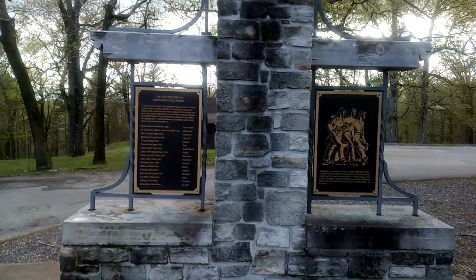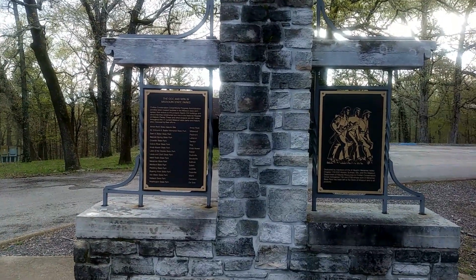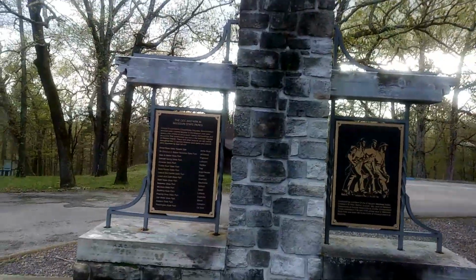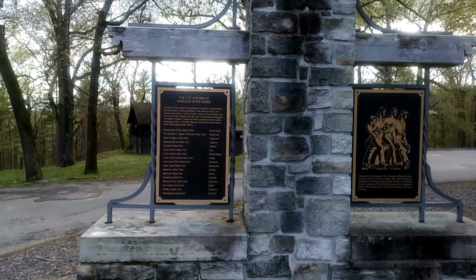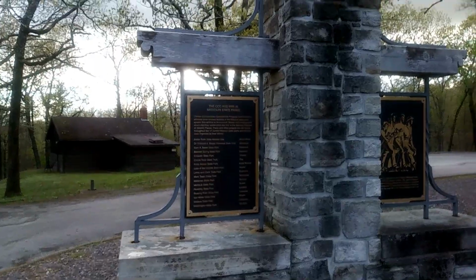So one of the things a lot of people may not know is that the Missouri State Parks were built by the WPA and the Civilian Conservation Corps. This was a program that was enacted by President Roosevelt during the Depression to put men back to work and young guys, young boys. And they built a lot of parks here in Missouri.